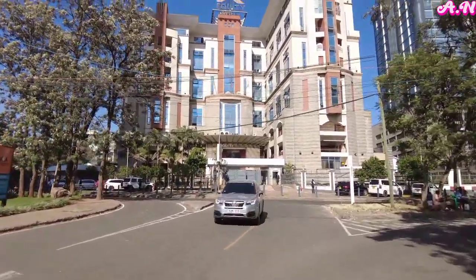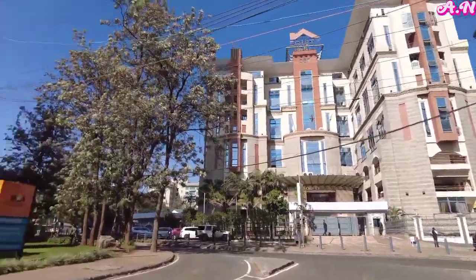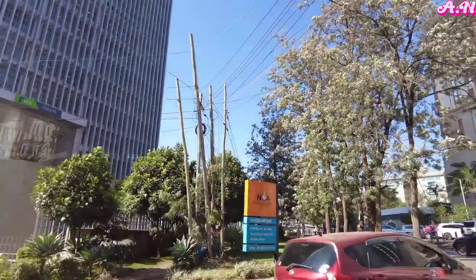So this is the Equity Towers, just in front of me. It's one of those best banks we have in Kenya.